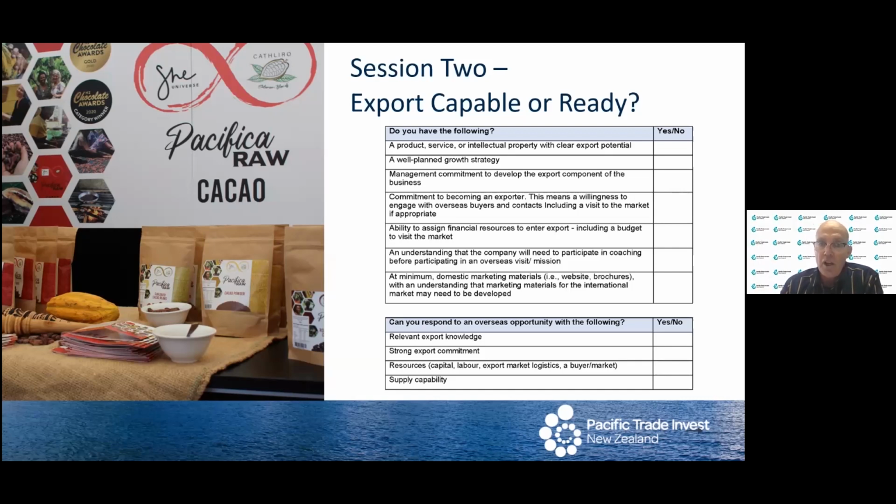So you've got the export knowledge, you've got the export commitment, which is thorough, and then resources, again key: enough capital. Have you got the labor, export market logistics, a buyer, a market? And on the resources side, all the certification and documentation to enter the New Zealand market or other markets that you might be targeting. And then the supply capability. Quite a few times this has come up with some buyers that the supply at times can be inconsistent and the quality can be inconsistent. So that's a real opportunity to have a unique selling point. If you increase the quality and quantity as per the demand after the initial pipeline is full, that can really work in your favour.